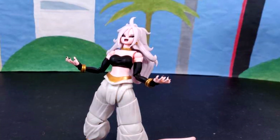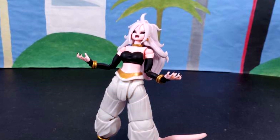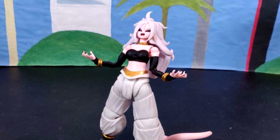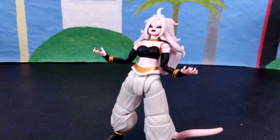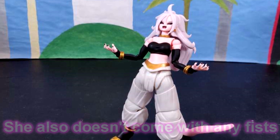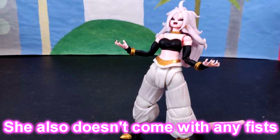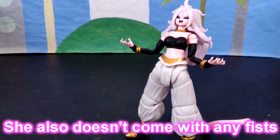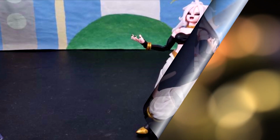Moving on. Number 16, Android 21. Now, I actually really got to credit Tamashii Nations with what they did with Android 21. I feel like they captured her exceptionally well, really, really well compared to most of the figures you're gonna see on this list in a little bit. But the real problem with this figure is that it has so many problems standing up. And when you have that kind of a problem with an action figure, all things aside, if it cannot properly stand up, if the high heels are giving her balancing issues, you just can't have her that high on the list. Honestly, that's my critique with Android 21.